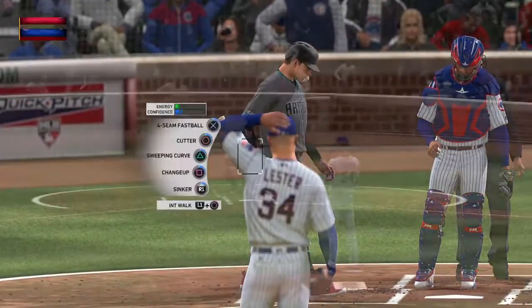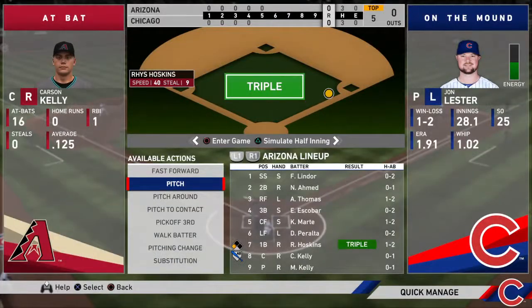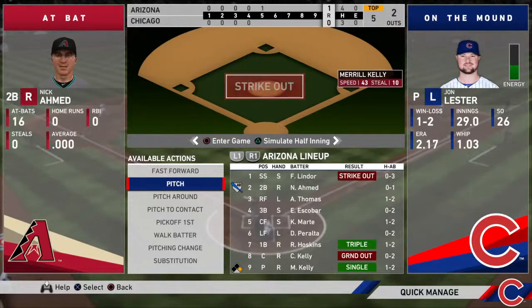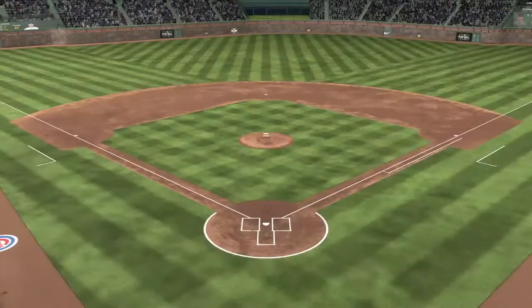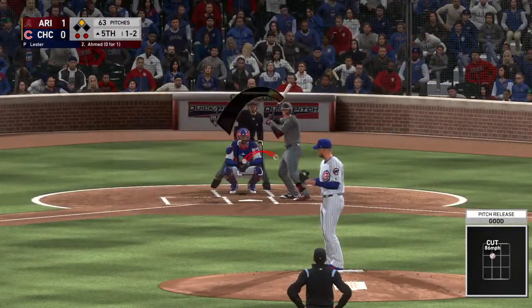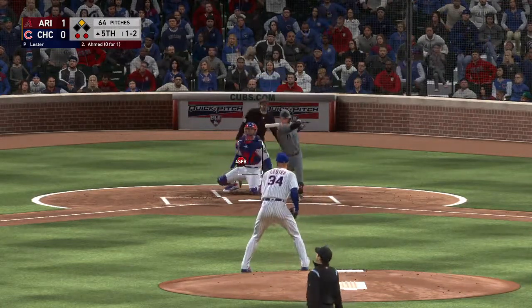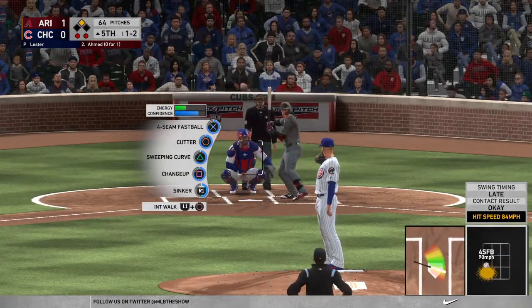Cubs striding into the box. Leading off for the Diamondbacks, the first baseman, number 17, Rhys Hoskins. So a runner in scoring position with 2 men gone, and that means that Nick Ahmed will be the next to bat. High in the air down the right field line, and foul.